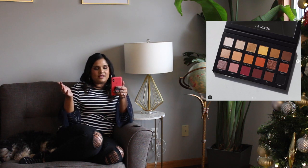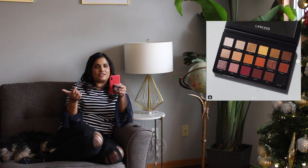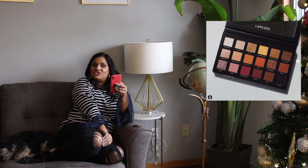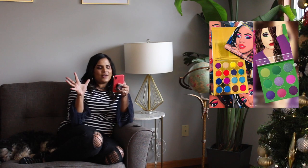I'm assuming the quality of this will be a lot better than those palettes that I had mentioned because of the higher price tag, but I've never tried anything from Lawless Beauty, so I don't really have too much to say about that.